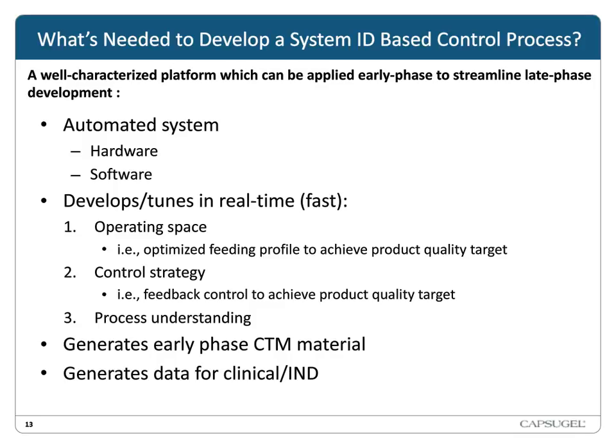One of the things we first developed was an automated system that's using MAST and software. And to use that, we actually developed an operating space, with the goal of developing optimized feeding profiles, for instance, as well as we're currently focusing on control strategies and ultimately process understanding. And as I mentioned, we also wanted to focus in on early phase as well as CTM material, perhaps IND.